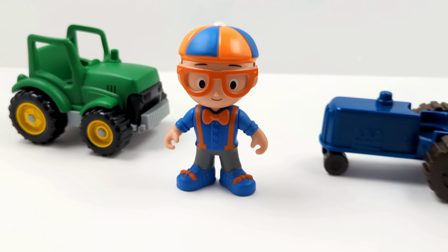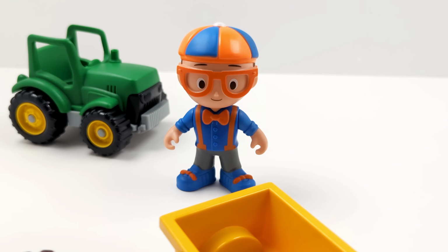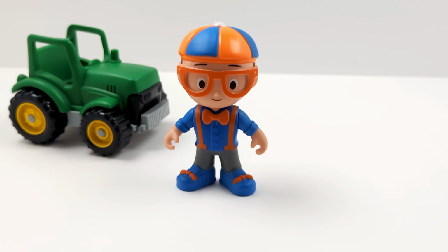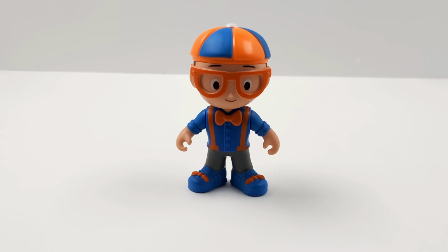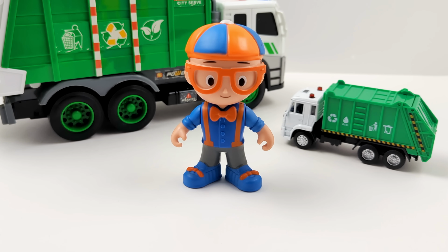Thanks for teaching us about tractors and farmers, Blippi. It looks like this tractor is headed to the farm. Hey Blippi, who are we going to learn about next? Garbage trucks. Garbage trucks are driven by garbage collectors who drive around our neighborhoods collecting our garbage. They keep our communities clean.